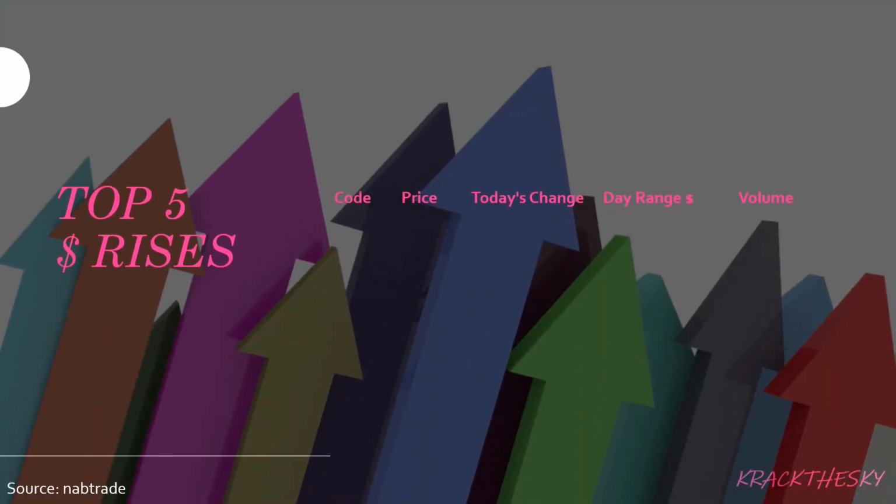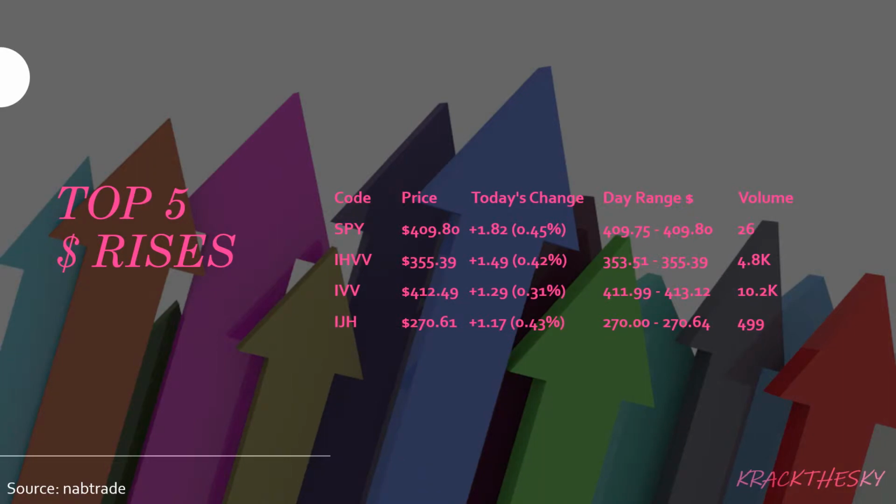Top $5 rises. SPY, IHVV, IVV, IJH, and IKO. So SPY is the State Street Spider S&P 500 ETF, and that one tracks the S&P 500. That's a relatively small ETF. We'll see a market cap of roughly 31 million. Pays a small dividend of 1.76%. We saw today a rise of $1.82, which equated to 0.45% on a very, very extremely low volume of 26 shares traded. Nothing to see here.